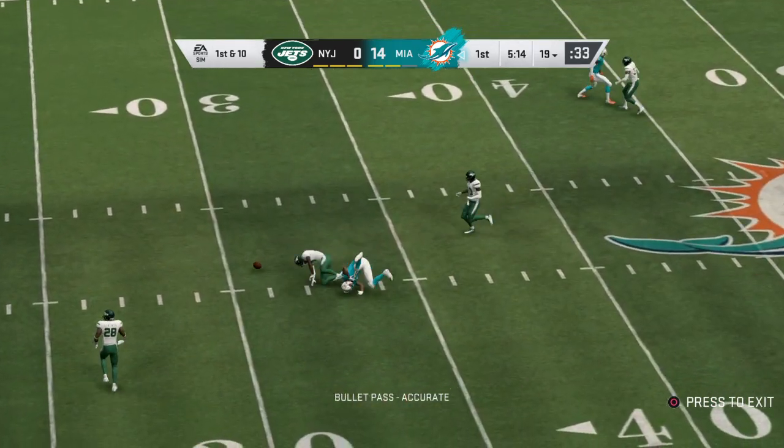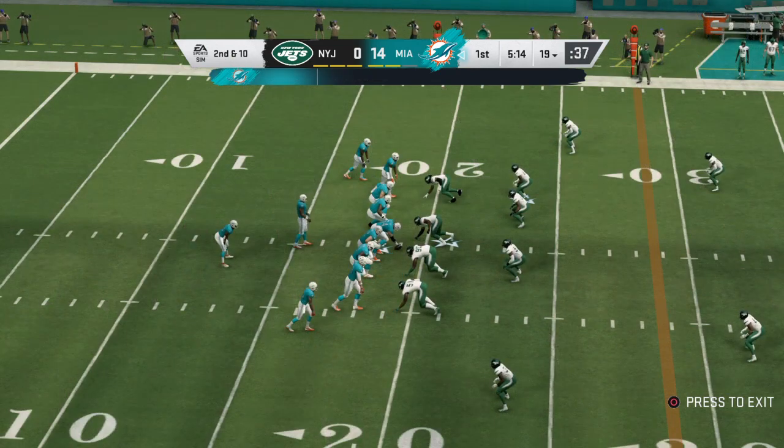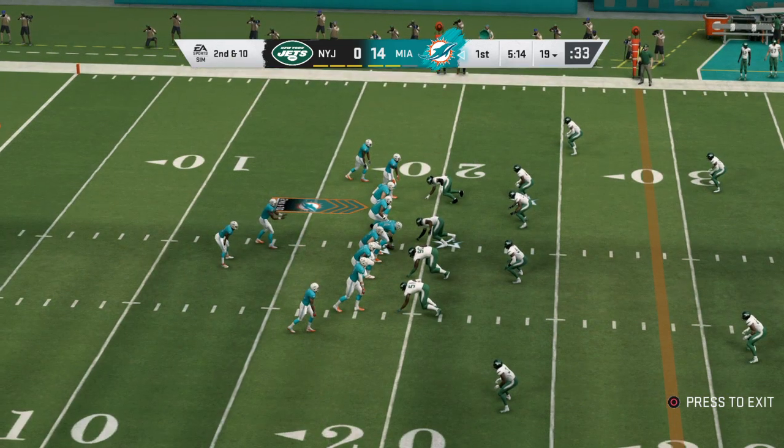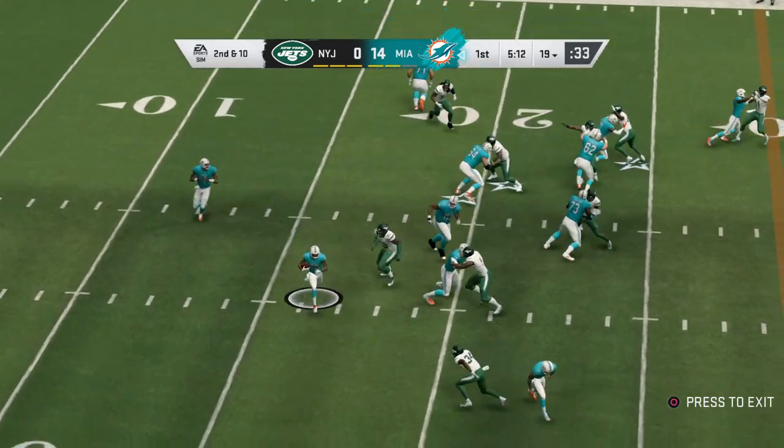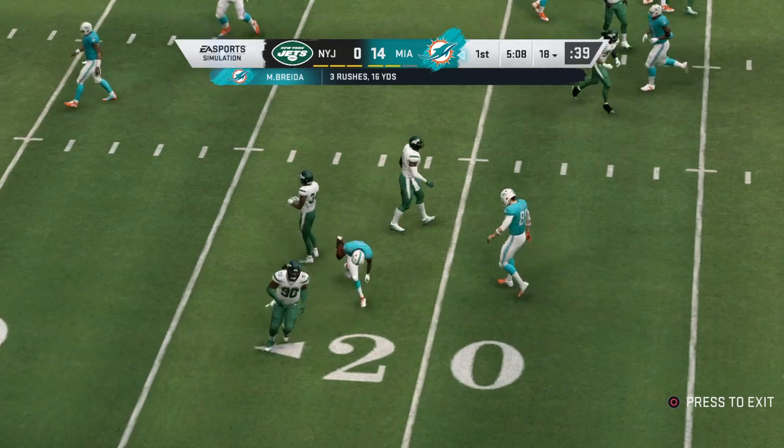Now a play fake here on 1st down. And that is incomplete. He couldn't hold on through the contact. Brings up 2nd down. So now 2nd and 10 after the incompletion on 1st down. This is Breida. And he's going to lose yardage here. Back to his own 18.